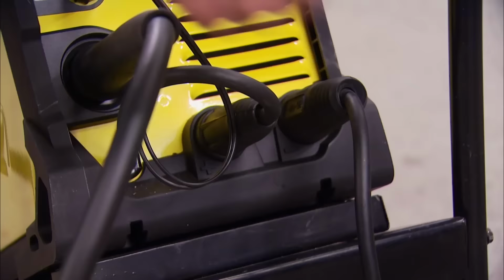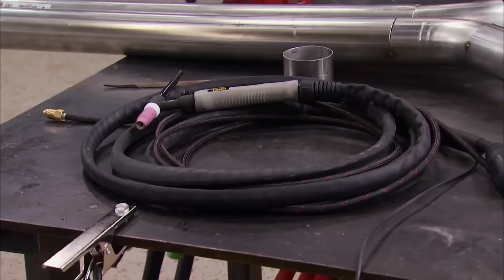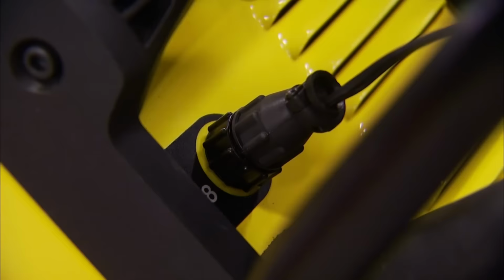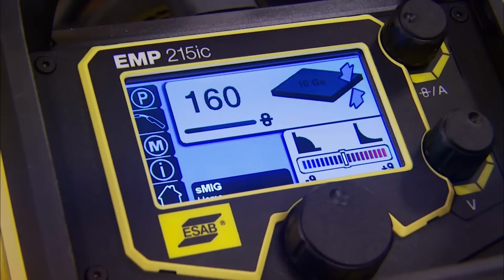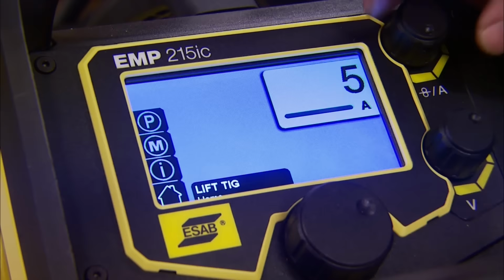The way to set it up for TIG mode is first to reverse the polarity by switching the ground lead to the positive side. Then we'll grab the TIG torch and plug it into the negative side. We'll unhook the 8-pin wire from the MIG lead and plug in the TIG one, which allows the machine to communicate with the torch. Then we can switch it from Smart MIG mode over to Lift TIG, and then dial in our amperage. 40 is a good place to start in this case. Last of all, we'll turn on pure argon.